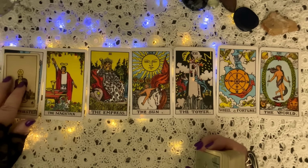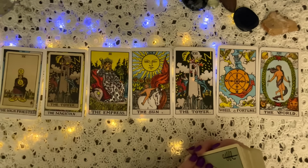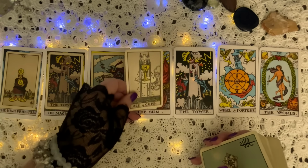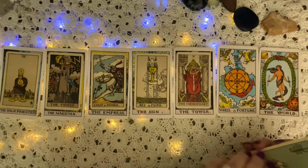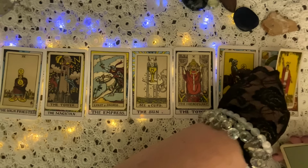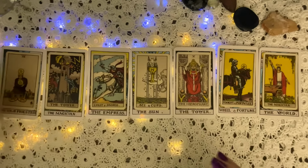Four of Pentacles on her Moon. The Tower on her Mercury. Knight of Swords on her Venus. Ace of Cups on the Sun. The Hierophant on the Tower. Knight of Pentacles on the Wheel of Fortune. And the Magician on the World, underlying Seven of Cups. She's got lots of choices to be made.